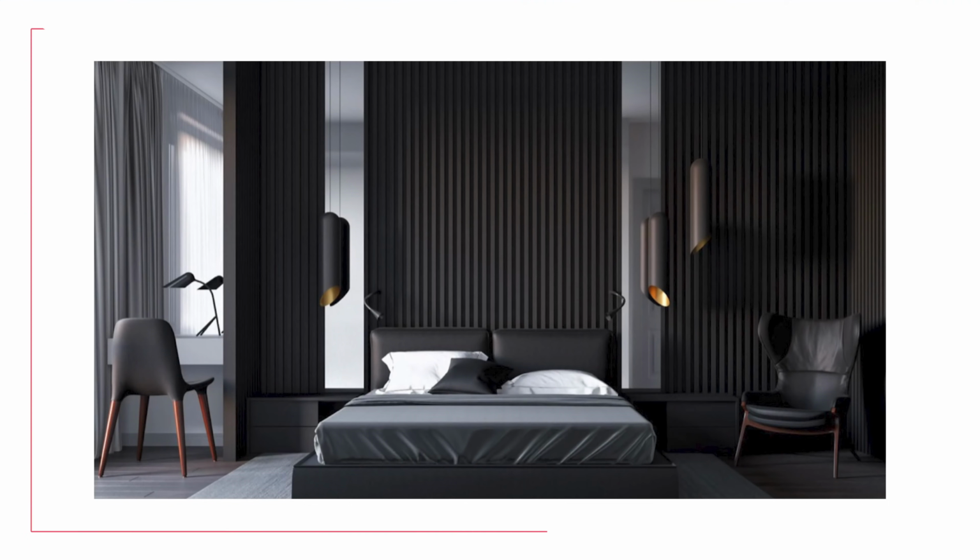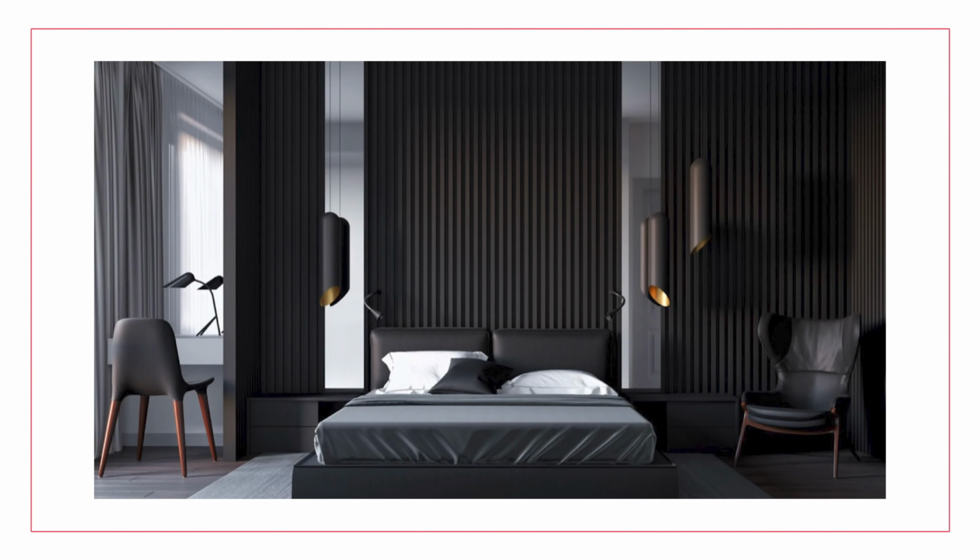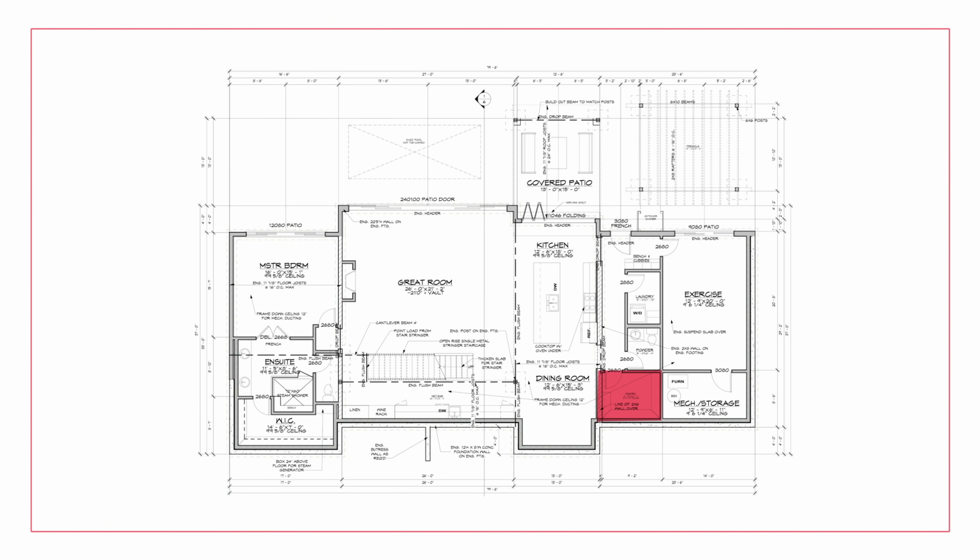In terms of the master bedroom design, I'm really inspired by dark bedrooms. I really want a black bedroom. Our bedroom right now is fairly dark, but I want to go black. So let's pop over to the other side of the house. There's a pantry, which really helps with storage. So we've got a lot of storage there, which is great.